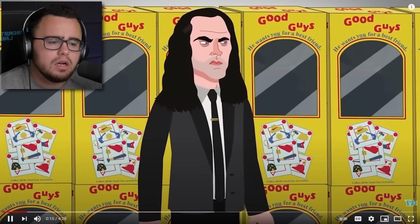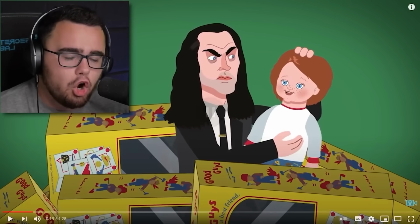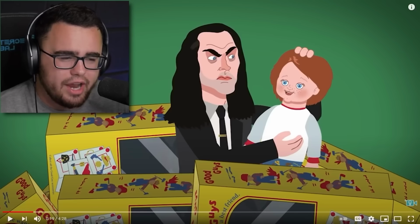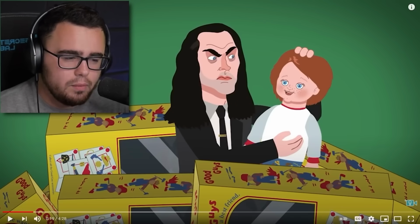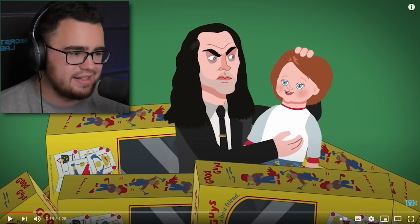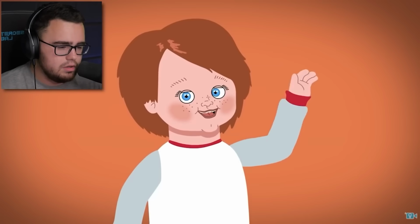When criminal Charles Lee Ray, nicknamed Chucky, is shot down, he uses voodoo magic to... Charles Lee Ray put his soul inside of the doll, then I guess that guy, the long-haired guy, and then the soul from the doll, which is Charles Lee Ray, wanted to become the other kid, but I don't know why, because he wanted to be the doll.